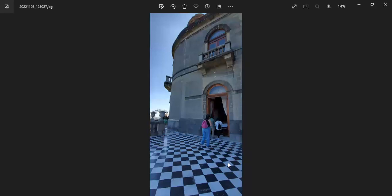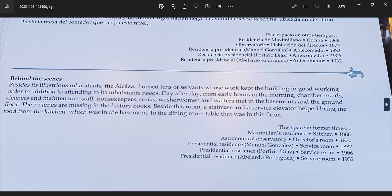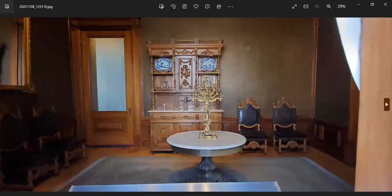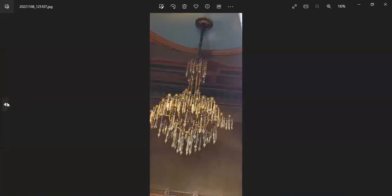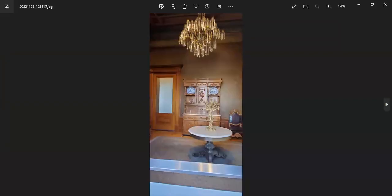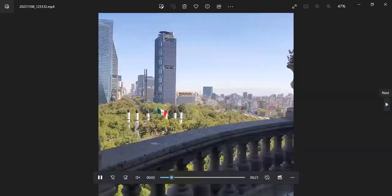This black and white floor, it's the symbol of Masonry, I think. So 1860, probably they have electricity. This seems to be some sort of electrical lighting.